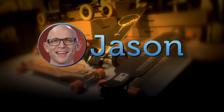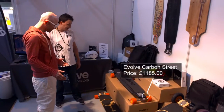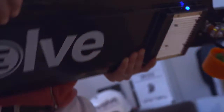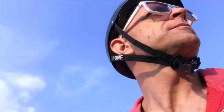Our Gadget Rundown was my choice, and boy, had I found something epic. Electric skateboards. Yeah. Where's the battery, though? It's hidden in the deck. That's the stealthiest powered skateboard I've ever seen. Can I have a spin? Of course. So I headed straight outside to see what this bad boy can really do.